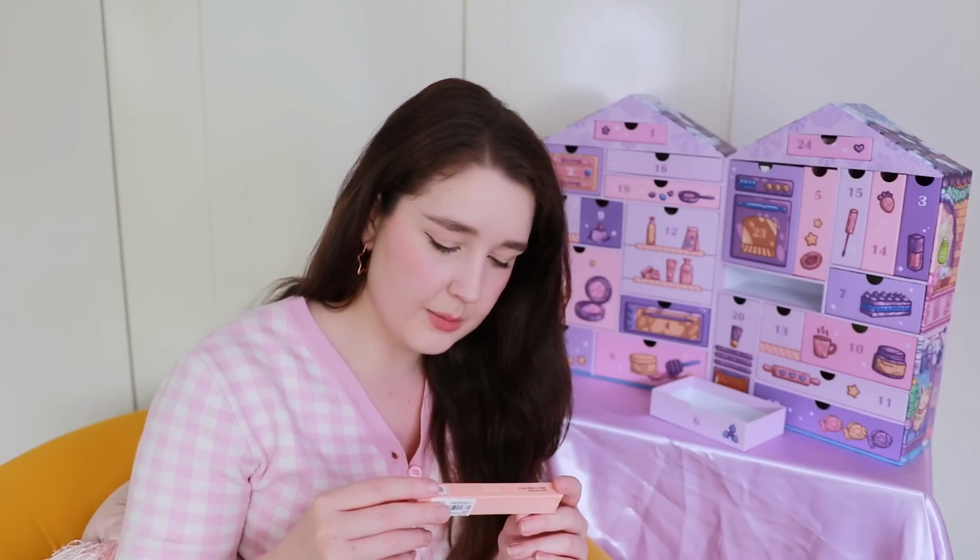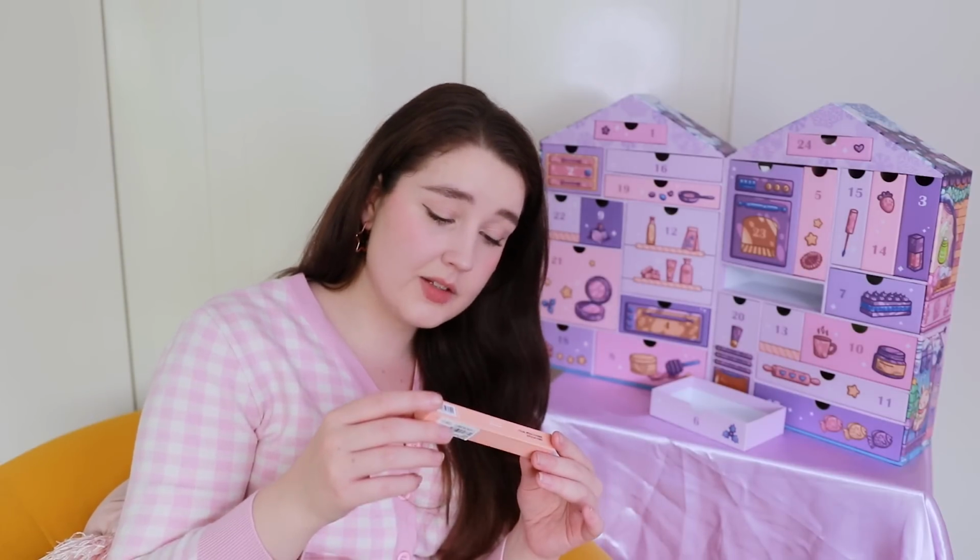So if my suspicions are correct, I may potentially pass this on to someone who appreciates and loves felt tip liners like I cannot. I actually didn't know that Mizon did vegan products. I'm not super well versed in that area because I'm not vegan, but if you are a plant-based bestie, then this might be the bestie eyeliner for you. Bad pun, sorry, but that's that one.